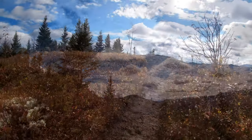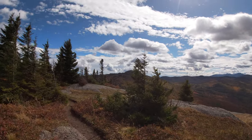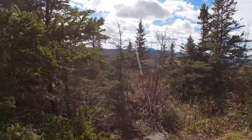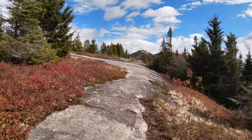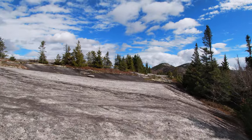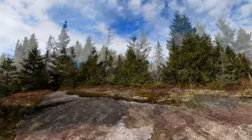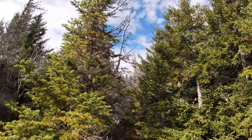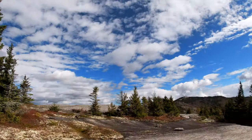Cool ridge walk up along here. Check it out. I saw a trail. Looks like it goes down the other way also. See if these two trails meet up. Another trail probably comes out right here, from the looks of it. See what kind of views we got up here.